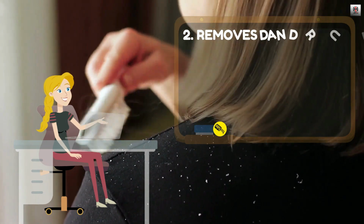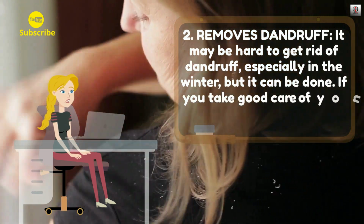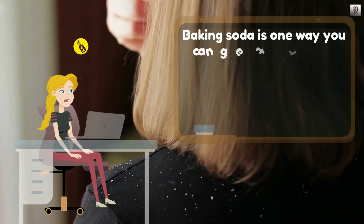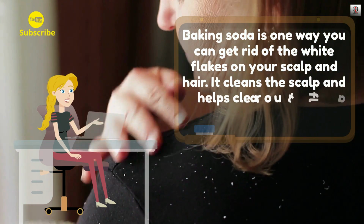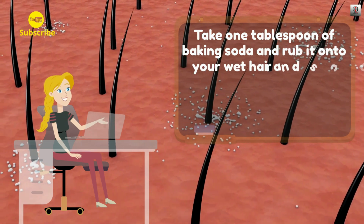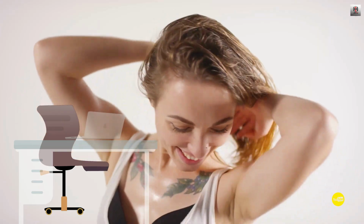Number 2. Removes dandruff. It may be hard to get rid of dandruff, especially in the winter, but it can be done. If you take good care of your hair, you can easily get rid of dandruff. Baking soda is one way you can get rid of the white flakes on your scalp and hair. It cleans the scalp and helps clear out flakes. Take 1 tablespoon of baking soda and rub it onto your wet hair and scalp. Leave it in for a minute and then wash it out very well with water. Do this only once a week.